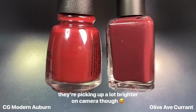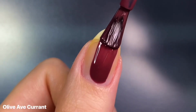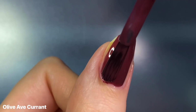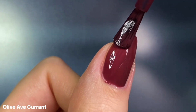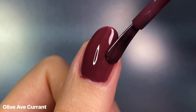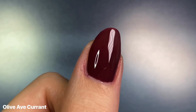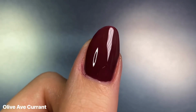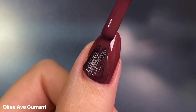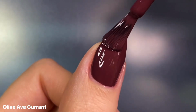So here's a quick side-by-side with Modern Auburn because I feel like they looked so similar at first, but there is a noticeable difference where Currant is definitely more of an almost plummy, red-leaning shade because, again, of that wine influence. And I am just such a sucker for these super deep, almost berry-leaning type of reds. And this is another one that just has a flawless formula.